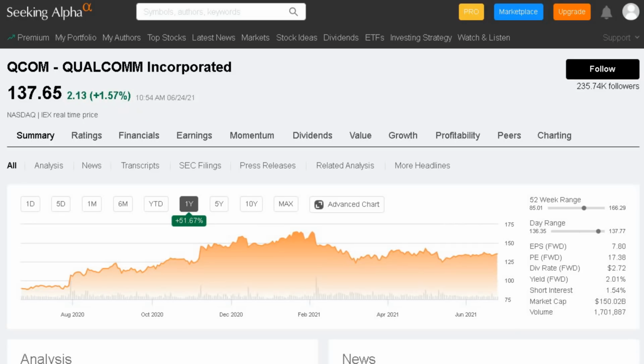And now if we move on to stock number 2, its ticker is QCOM, which is Qualcomm. They trade for $137 per share and are up by 51% on the 1-year chart. This is a major semiconductor player with a current market cap of $150 billion and a forward PE ratio of only 17.4, which is still below the overall market average, currently sitting around 22. They have a nice dividend yield at 2%, so an average yield that continues to grow every single year as well.